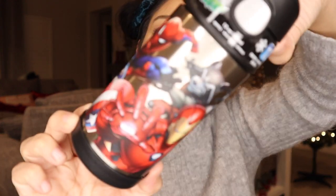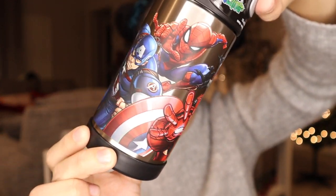Okay, so the next thing I got him was this water bottle with all of these Marvel characters on it. His favorite is Spidey, so I know this is going to be a hit. And my son is a huge water drinker. We have to have water wherever we go, so this is going to be really practical for us.